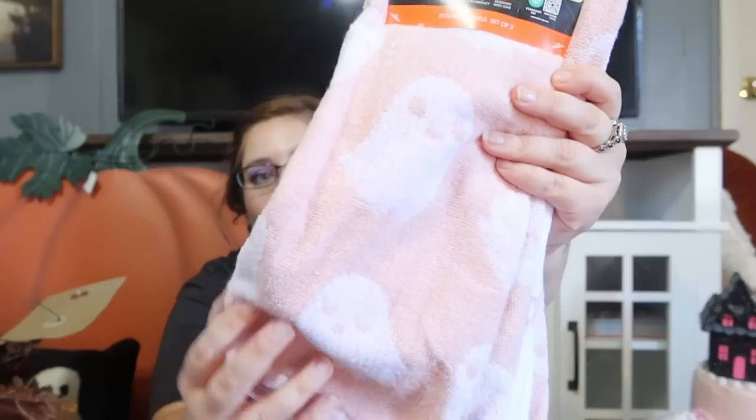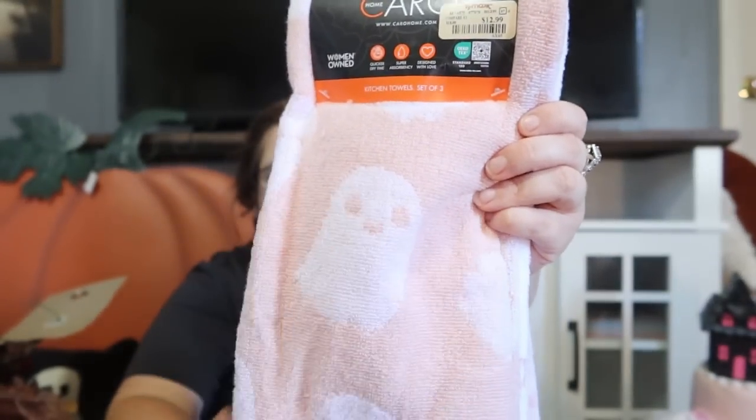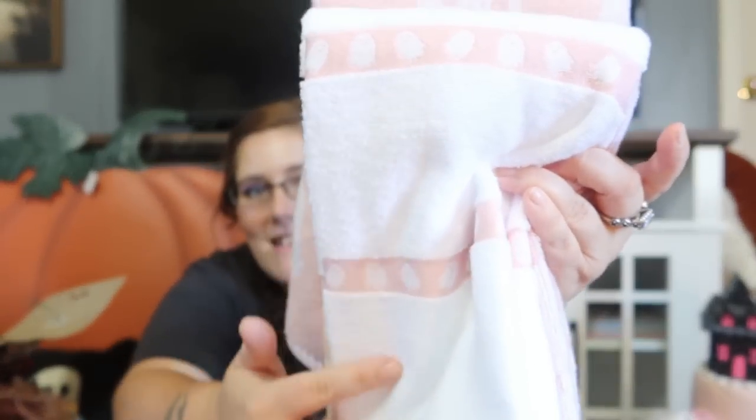Speaking of cats, I did get something that you're gonna be like, yeah, I see. Anyways, okay. This is from TjMaxx. These are $12.99. They're hand towels, and you get 3 of them, y'all. These are the softest, most plushy hand towels ever. There's ghosts on those 2, and then the one in the middle, oh, that's adorable. It's got tiny little ghosts.